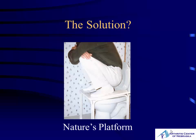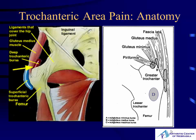Like that. In fact, there's a guy on the internet that sells one of those platforms, so you can go right back to the Stone Age and use your toilet and keep doing that. I don't think that's the answer. But I do think that we do have to work on those pelvic muscles to make a difference here.